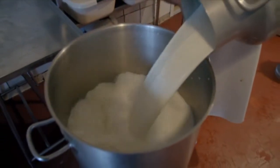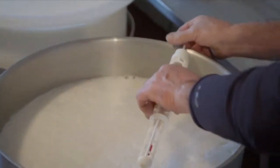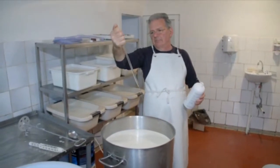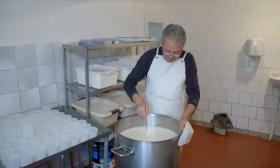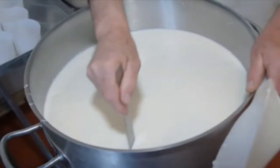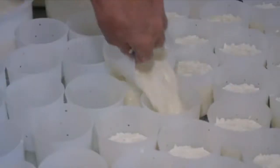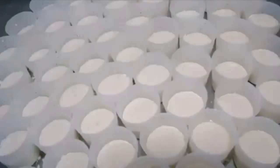Mathieu's dad is the cheesemaker and starts the process within an hour of milking by adding some rennet to the warm milk. This helps the separation of the curd and the whey. After cutting the curd into small pieces, the fresh cheese is placed in special molds to drain and then turned over several times to remove the excess whey.